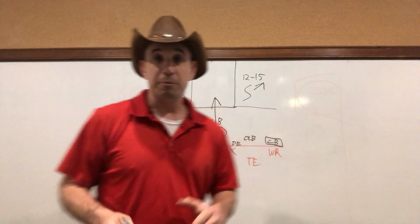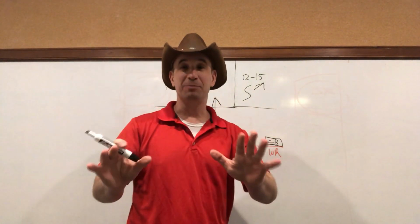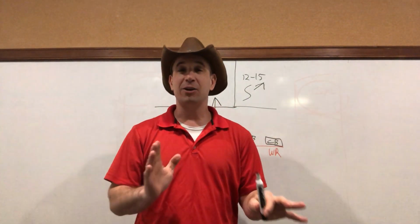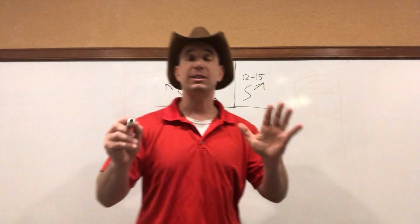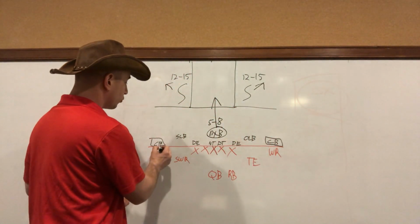As a general rule of thumb, they usually play bump man press, bump man zone. And I know that's going to sound a little confusing. And there are also variations where the corners can play about 10 yards back, but I'm giving you just the bare basics here.